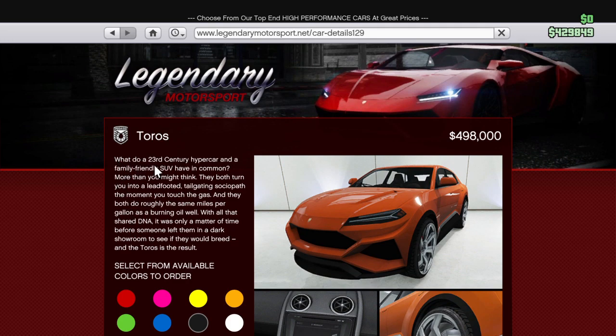What do a 23rd-something hypercar and a family-friendly SUV have in common? More than you might think, they both run you into a landfill tailgating the moment you touch the gas, and they both do roughly the same miles per gallon as a burning oil well. With all that shared DNA, it was only a matter of time before someone left them in a dark showroom to see if they would be breaded, and with the Taurus is the result.